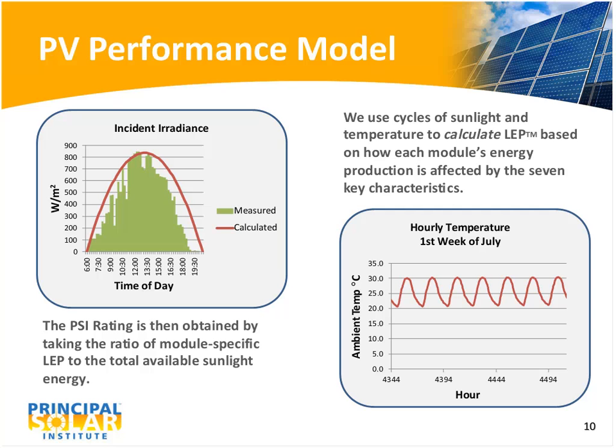The next step in our process is we take the lifetime energy production and we divide it by the amount of sunlight that was available over that 25-year period. Now, why is this? You might think, well, if you know the energy produced, why don't you just tell everybody that, since that's really important?